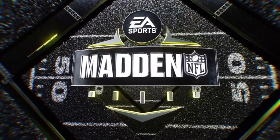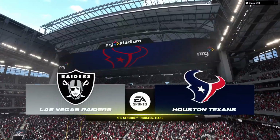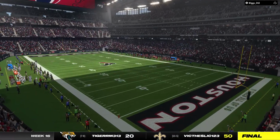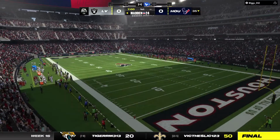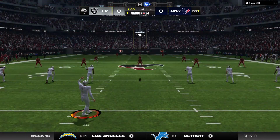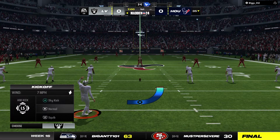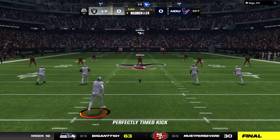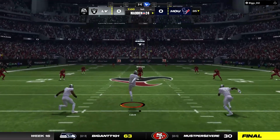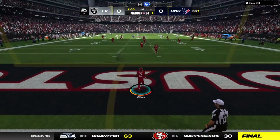We are pleased as always to be bringing you coverage of the National Football League on EA Sports. It is Week 16 in the NFL, and we've got a good one in store, as it'll be the Las Vegas Raiders taking on the Houston Texans. The holiday season is upon us. We've got the gift of the NFL as we're underway here in Week 16.